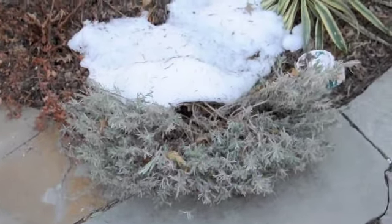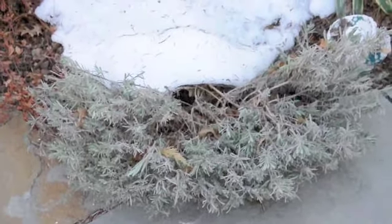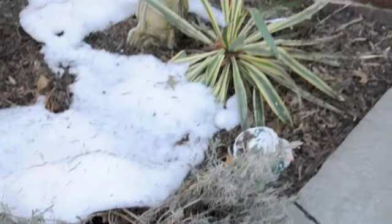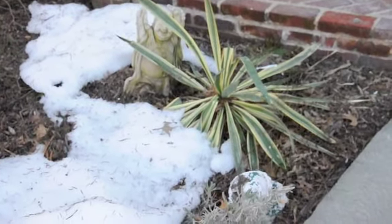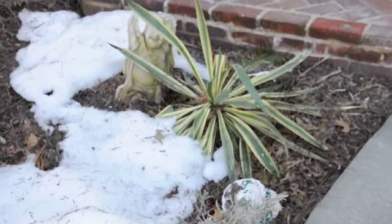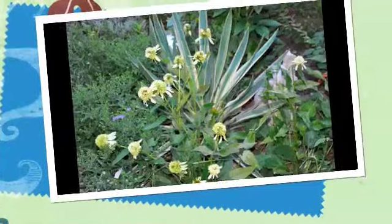This was one of those lavender tutus from last week. It's starting to bounce back a little bit, but it's going to be misshapen, so I'll probably have to cut it back. Good news is one of the yuccas behind it, and you can see Dancing Buddha in the background, it's starting to bounce back. The yuccas in the front really aren't bouncing back so well, but this one's doing great. This is Bright Star.